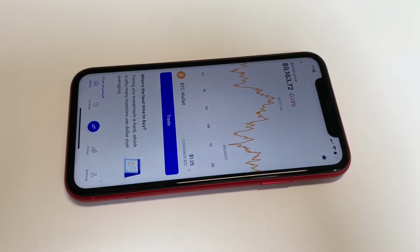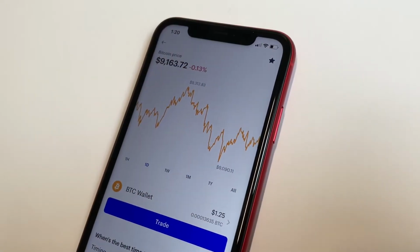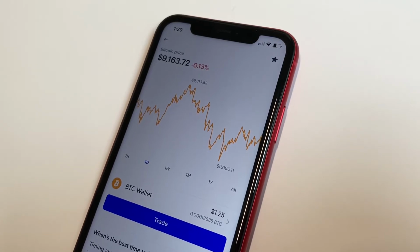I'm going to be showing you the best Bitcoin app for 2020 and how to make the bacon. All right, so if you're looking to make money with crypto, I'm going to show you exactly how you can get started with this. So let's check it out.